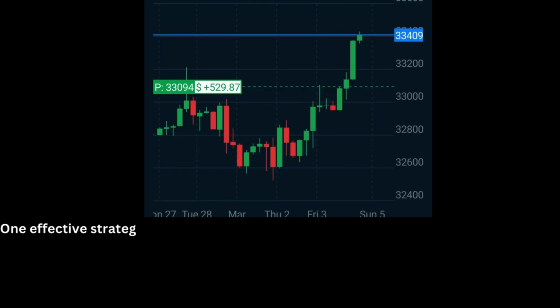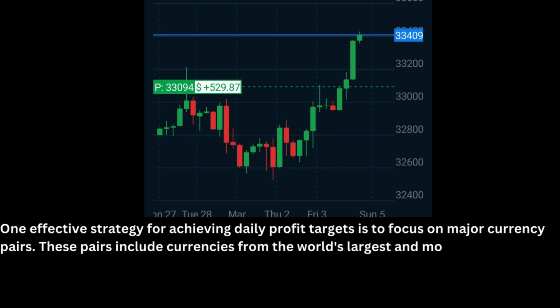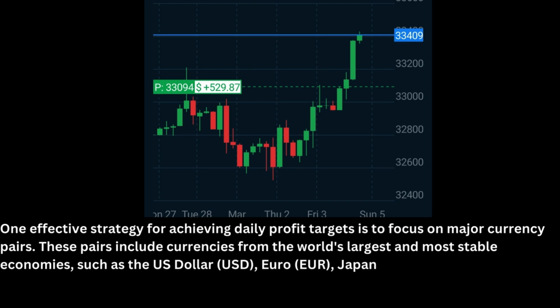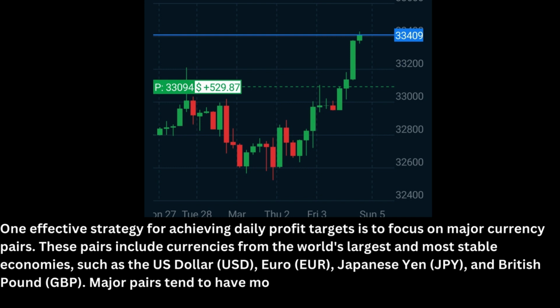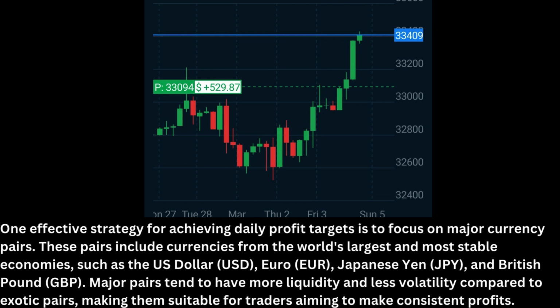One effective strategy for achieving daily profit targets is to focus on major currency pairs. These pairs include currencies from the world's largest and most stable economies, such as the US dollar, euro, Japanese yen, and British pound. Major pairs tend to have more liquidity and less volatility compared to exotic pairs, making them suitable for traders aiming to make consistent profits.